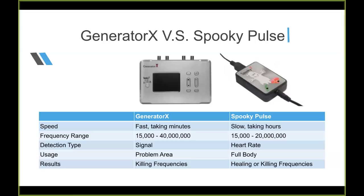GeneratorX, the results are generally killing frequencies. That's pretty much true. I gave a demonstration just a bit earlier with a healing frequency, whereas a dip in the graph represents a frequency that's beneficial for your body, but Spooky Pulse is better at detecting healing frequencies. And also Spooky Pulse can detect killing frequencies. You just have to be patient.